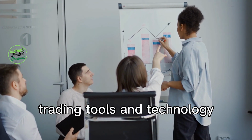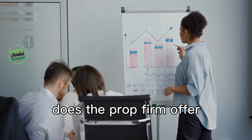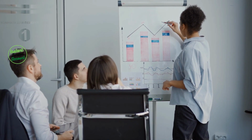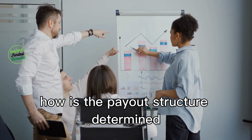Trading tools and technology. What trading tools and technology does the prop firm offer? Trading environment. What is the trading environment like at the prop firm? Payout structure. How is the payout structure determined?